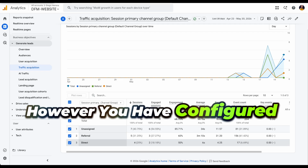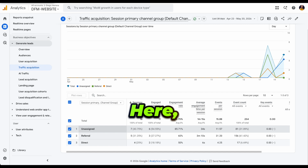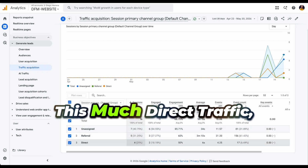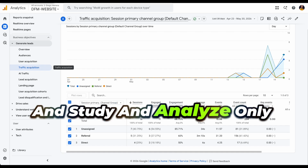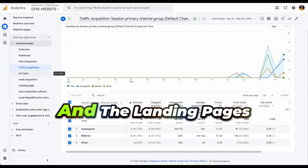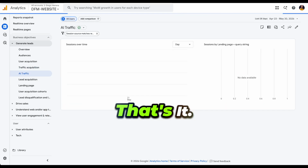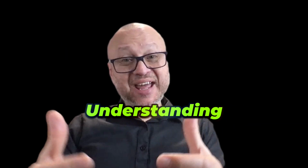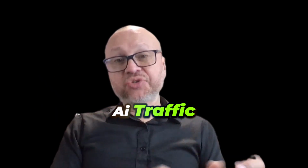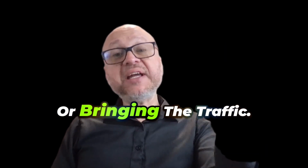However you have configured or reordered the sources, you will see them here. So that's why if you have it here, you can compare, okay, how much I'm getting, this much direct traffic, this much AI traffic, etc. But again, if you want to see and study and analyze only the AI traffic and the landing pages that are driving this traffic, you click here on the one that we just also created, and that's it. You will see all the AI traffic there. And that's how you configure Google Analytics to work in your favor, to start understanding and tracking properly all the AI traffic that your website is getting, and understanding the landing pages that are driving or bringing the traffic.